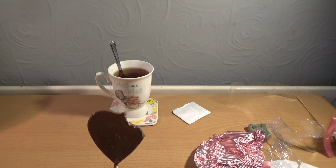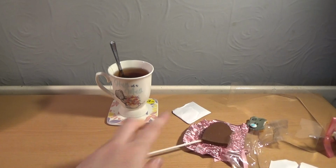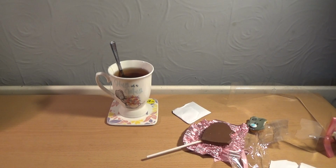Oh, to be frank, if your mother bought that, if you bought that for your mother, sorry, she'd think you'd given her some leftover advent calendar chocolate. It tastes like bubkes. What's next?